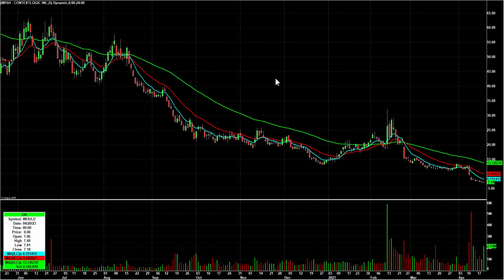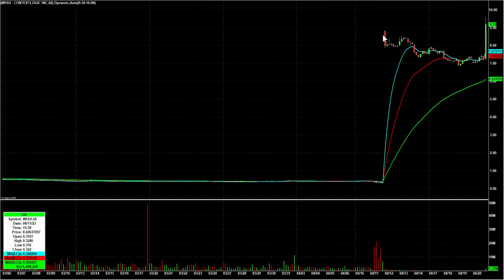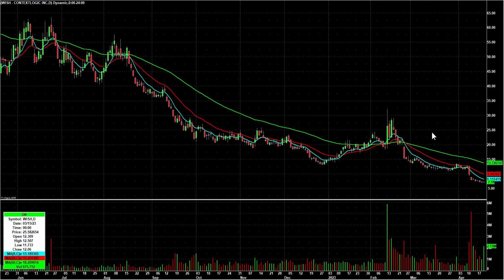So anyway, that is a pretty good chart setup for a potential bounce tomorrow. And then I already mentioned WISH, which the daily is not interesting. If I switch to 60s, this is how my charts work, you can see that it was a recent reverse split, right? Looks like a gap up. You go back to the daily and you don't see the gap up. That's how my charts handle it. I've learned to figure that out.